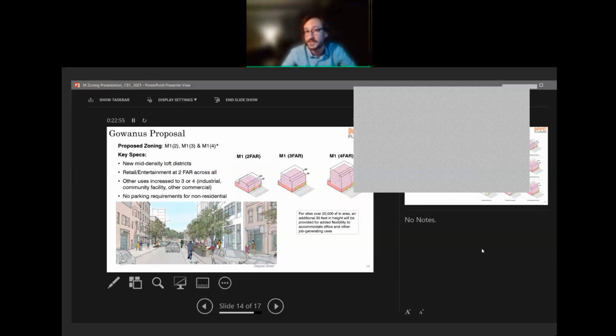I should note in these districts, other uses are limited. So it prioritizes commercial and industrial uses. It still allows retail, community facility, and entertainment uses, but at a lower FAR than the total. So for example, if you have a 4 FAR district here on the right, you'd still be allowed 2 FAR of retail and entertainment uses or medical facilities. But if you wanted to max out the full 4 FAR, you would have to build commercial, industrial, and manufacturing uses. That is also a slight difference.